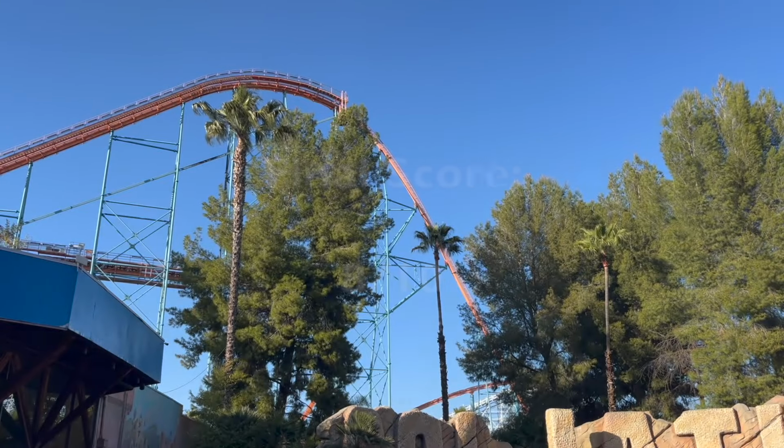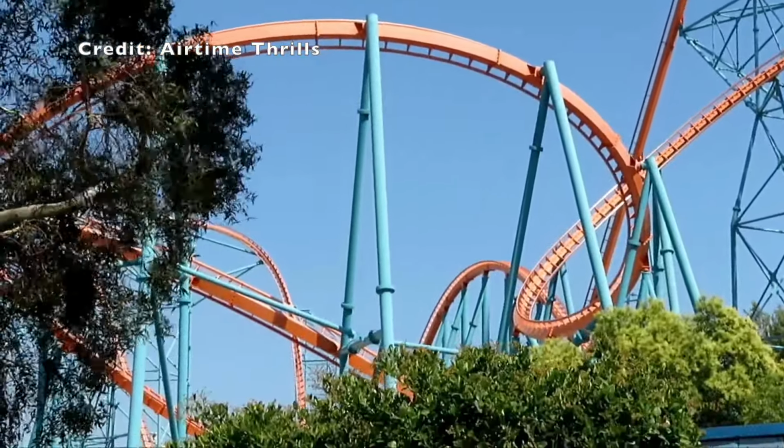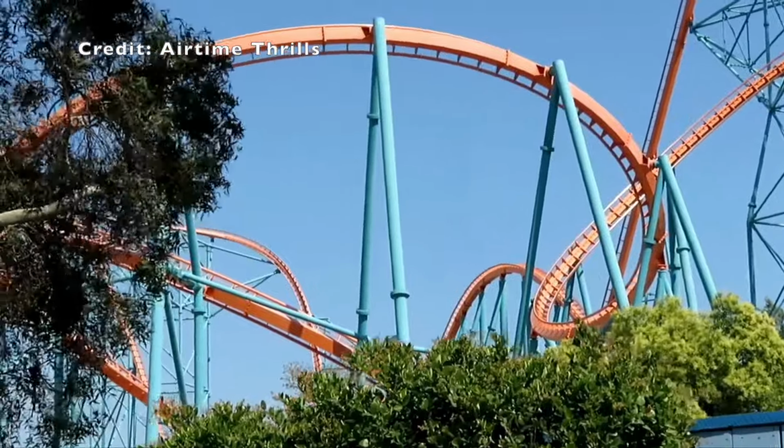Goliath is flawed, yes, absolutely, but it's still fun, and it's a record breaker, even if it didn't even last a full calendar year. So there you have my thoughts on Goliath at Six Flags Magic Mountain, the controversial Giovanola hypercoaster at Six Flags Magic Mountain in Valencia, California.